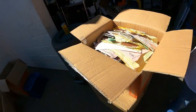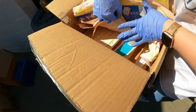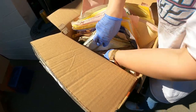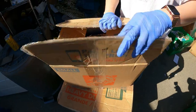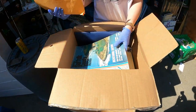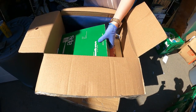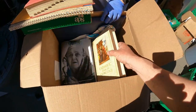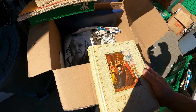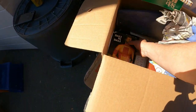This is going to be a good one. This is all paperwork. Literally. Dining room. Not a book safe. Books.